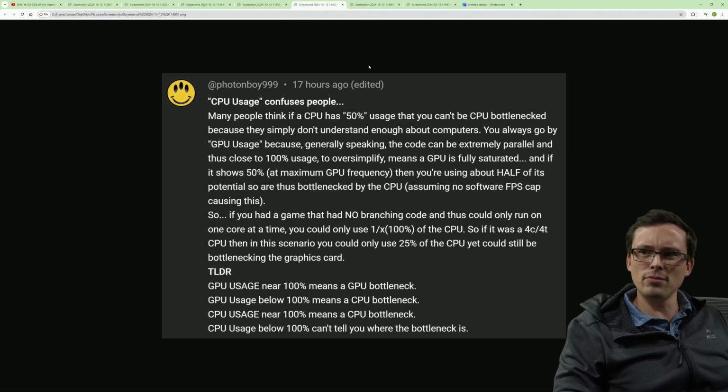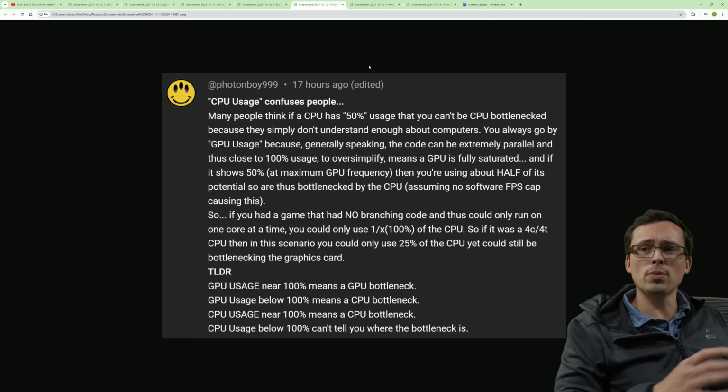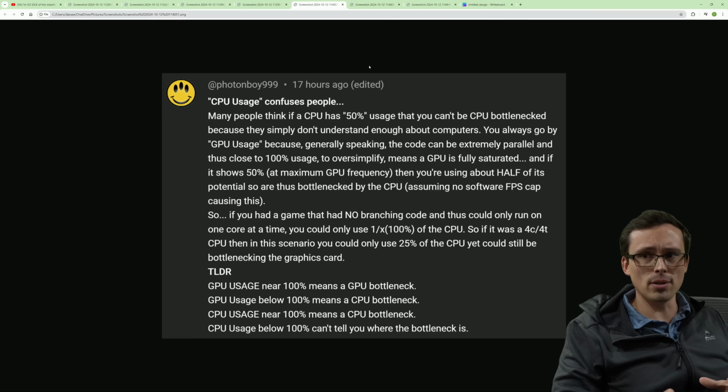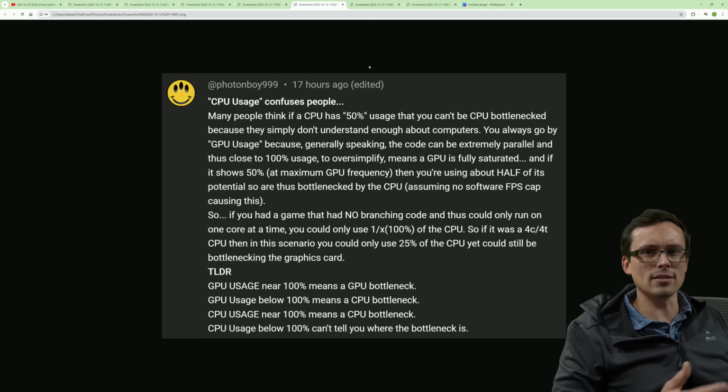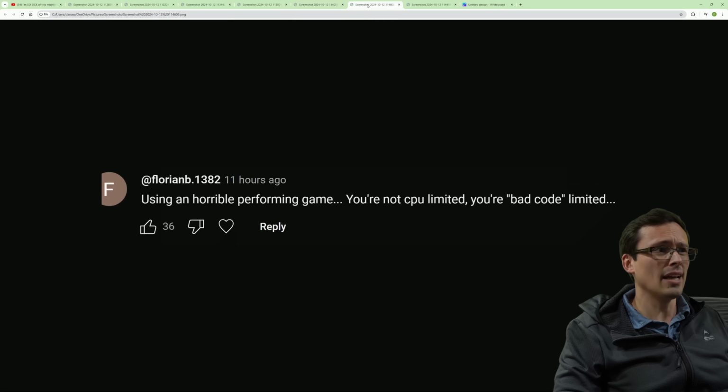And I do have a really helpful comment here trying to explain how to interpret usage percentages for the CPU and the GPU, to interpret how you can tell which thing is the bottleneck. And I think this is a very good comment, and we could certainly take a look at that.